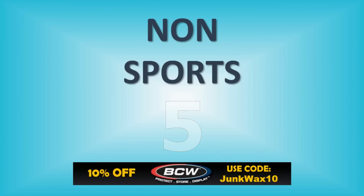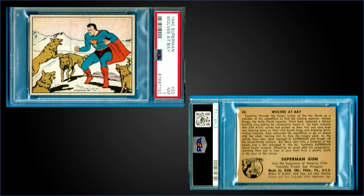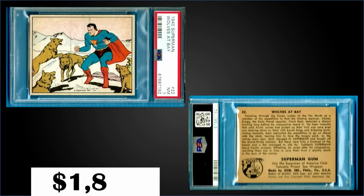In the number 5 spot, from 1940 Superman Gum Ink, we have the Superman Wolves at Bay card, graded near mint PSA 7. That was a best offer sale for $1,850. It's a pop of 10 in a near mint slab. There's 6 graded higher, with the highest being 5 PSA 8s.